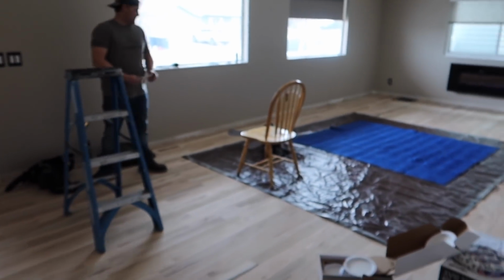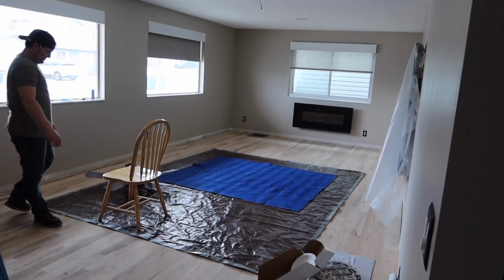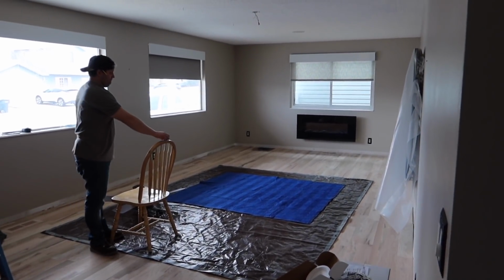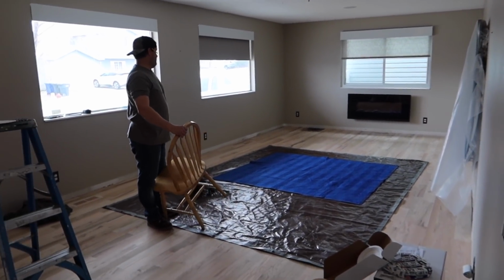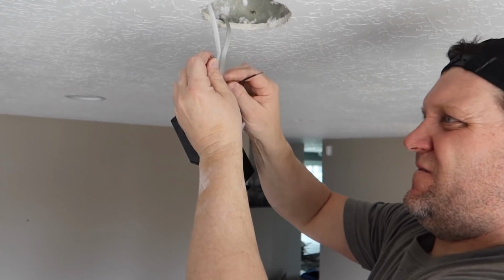The floor, I'm not sure on the floor, but that's going to be the big expense, and then obviously furniture. That's going to be a big expense. But I would say well under 10,000, I mean like well under 10,000, all said and done. This room will be completely brand new. Easy enough.